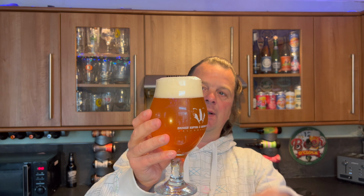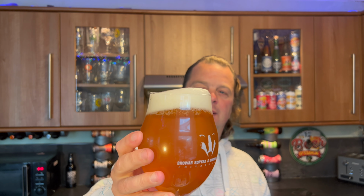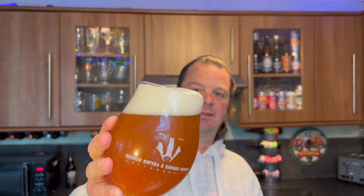We got a two-finger white head. Amber in colour, slow moving carbonation, slight haze going on. As I roll the beer around, you can see the carbonation chasing the head up the glass. Let's get the aroma. Yeah, it's definitely very biscuity and very malty at this stage. Probably not how they would have intended. It's probably not the same aroma it was if I opened it in summer 2021.